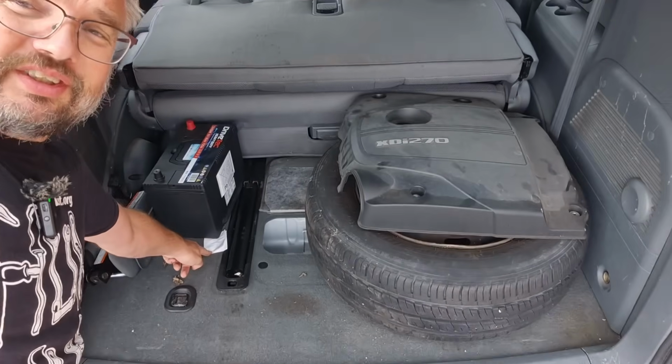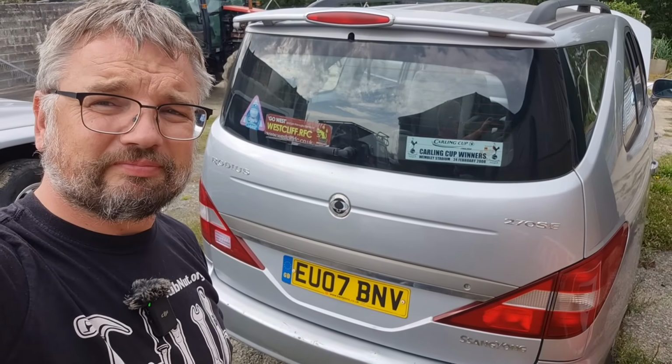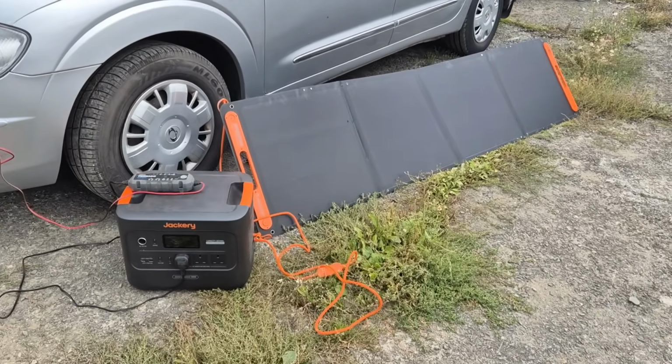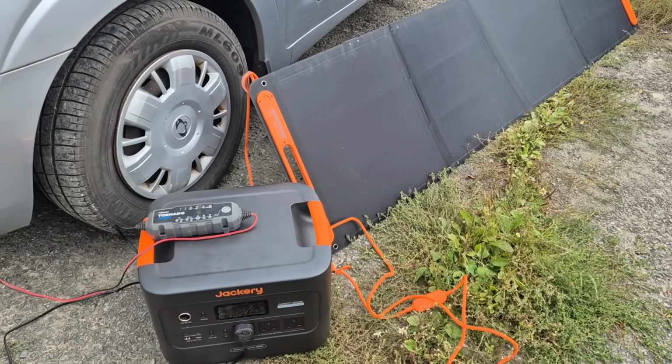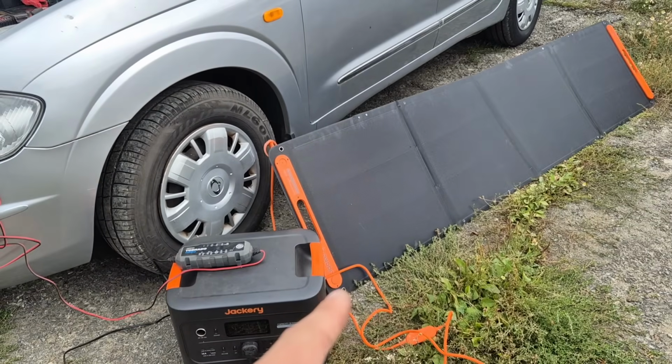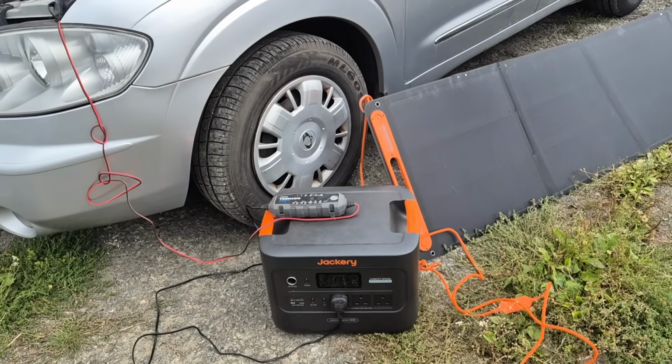I have actually got the receipt, amazingly. So I'm going to drive to GSF Car Parts in Carmarthen, and hopefully I'm going to get a refund on my unused battery. So we're proving it will charge even on a cloudy day. If I wasn't using it, I'm actually drawing slightly more than we're pulling from the sun at the moment, but there's plenty of capacity in this Jackery unit.